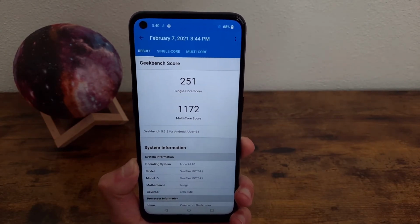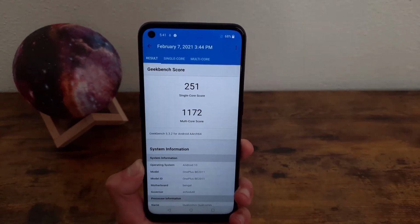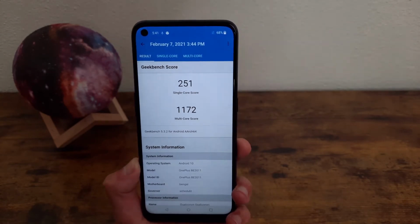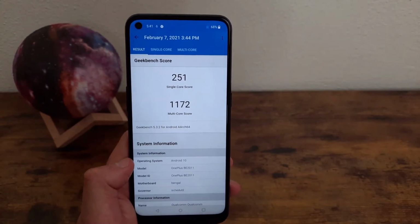So while it's not the fastest phone out there, in comparison to a lot of the entry-level phones, this is definitely impressive. One phone I would compare to this phone is something like the Blue G91, which only has a multi-core score in the 800s. I believe it's somewhere around 850, whereas this one has 1172. And there's really not a ton that this phone can't do.